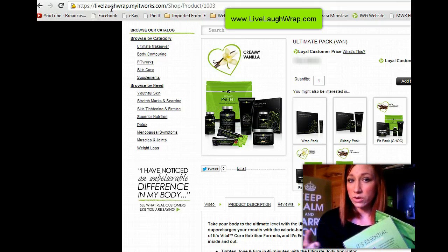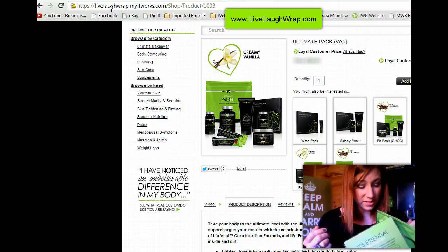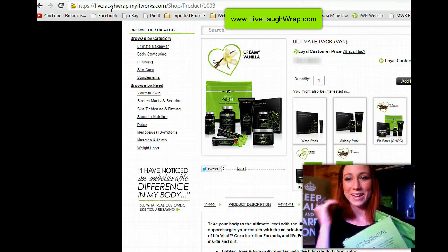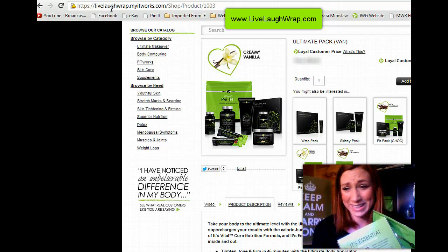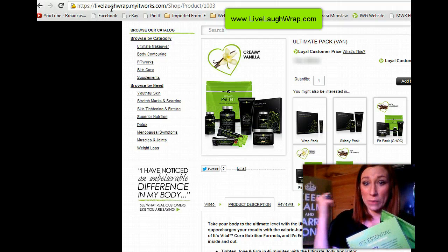You can get it either in vanilla or chocolate. My flavor of preference is vanilla. That's just me. This one is chocolate because my husband wanted to try it, and he drinks the Profit too. So I was like, oh, fine. So we got chocolate, and I don't like it as much. I definitely like the vanilla. So that's what you're seeing on the screen right over there right now.